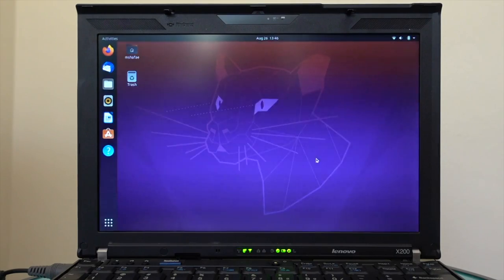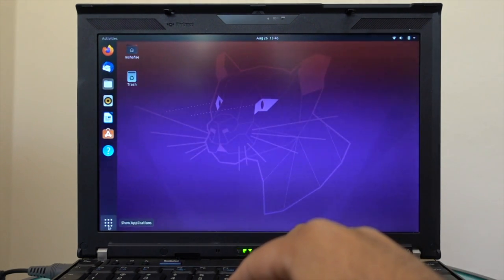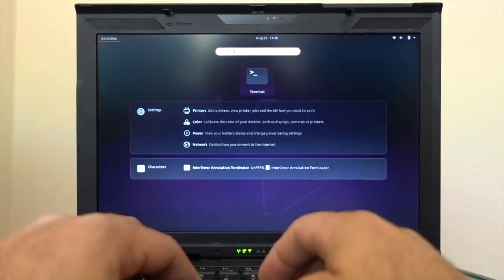Our next step requires us to use a bash shell running in a terminal. This can be a little scary the first time you do it, but you have nothing to worry about. Click the grid icon in the lower left corner of your screen. This will bring up the application chooser.